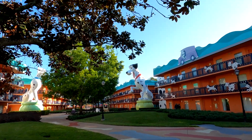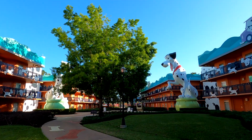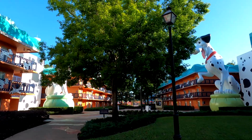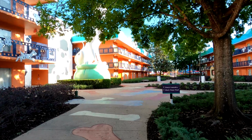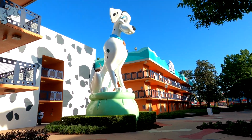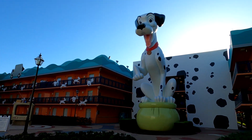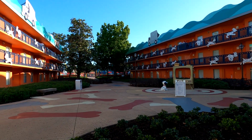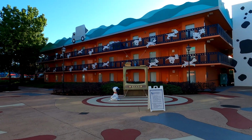Alright. These things are huge. They're like 4 stories tall. Now, my wife knew the names of these dogs, but I haven't watched 101 Dalmatians in, I'd say, at least 25, 30 years. But I like the little walkway they have going on here with the bones down on the ground, like the dog treats. But there you have it. Now, they have a really cool little photo op over here of one of the puppies watching TV, and you can stand in the TV and take your picture.